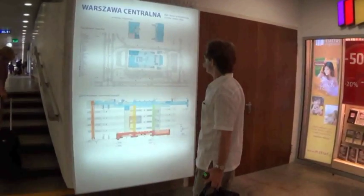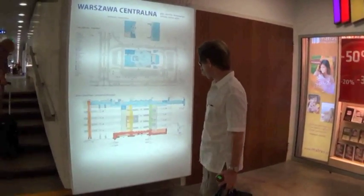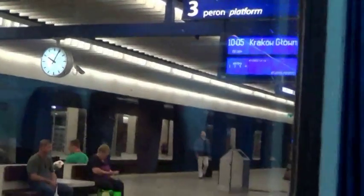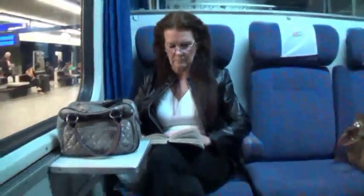Okay, let's see, we're at the right station. I need platform 3 and 4, track 4, departing at 10:05. We made our connection, and now it's time to relax. Next stop, Krakow.